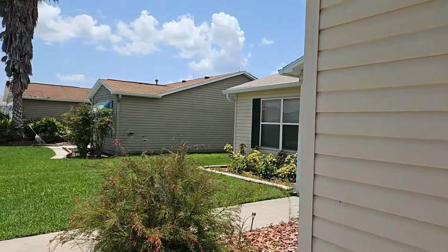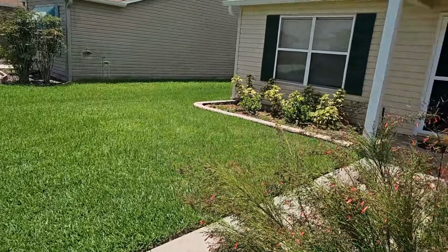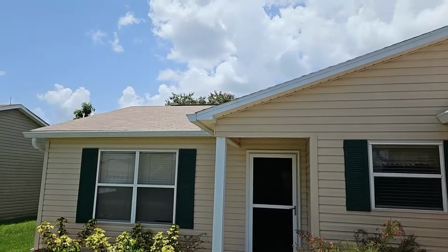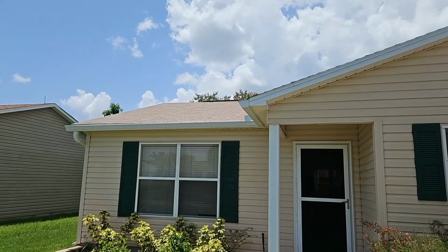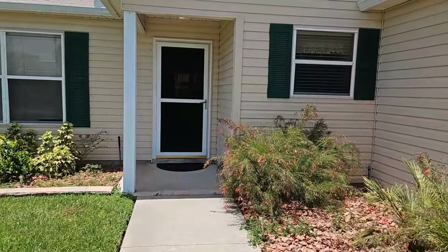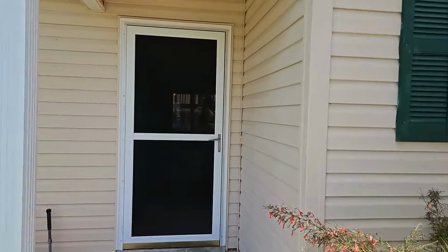As you can see, we are walking up a concrete entry path. This home does have very mature landscaping. You can see the roof line. This home seems to be in very good condition. It is a wood framed home. Let's go in and take a look what this home has to offer.